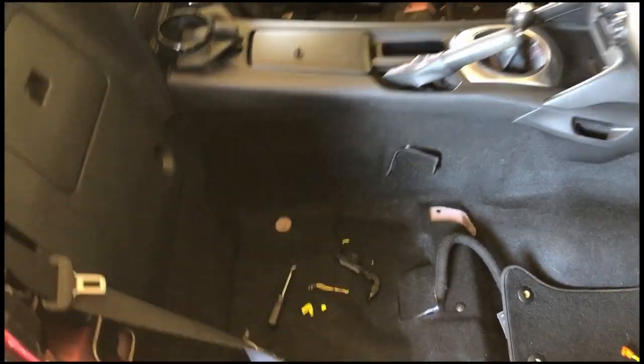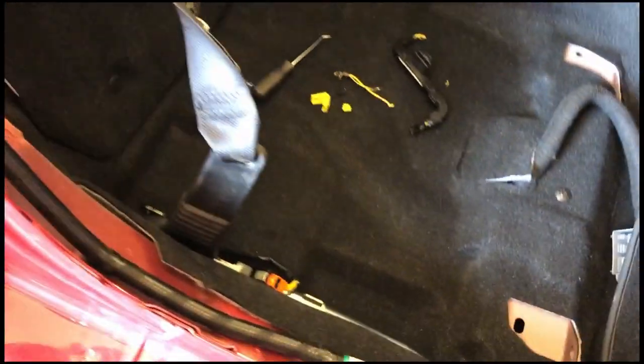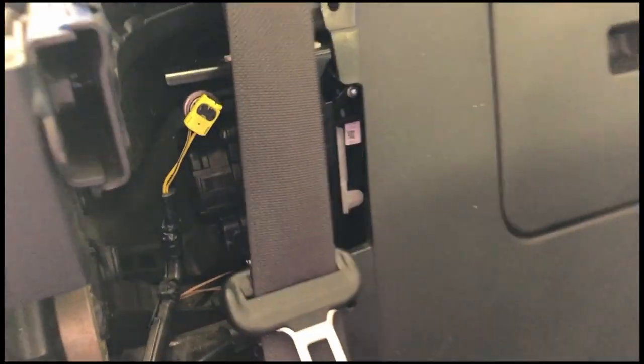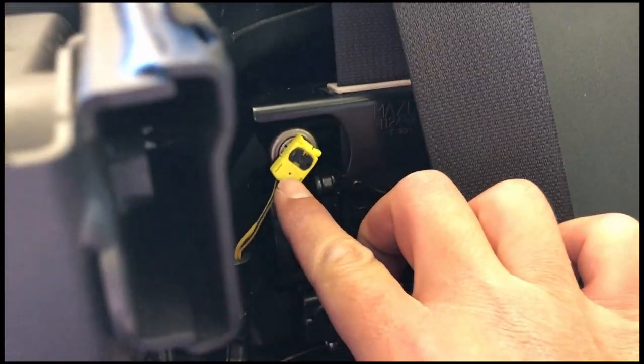I got the passenger side seatbelt in, and it went pretty easy. Only minor hiccup was that somebody had been poking around in here. Both of the upper plugs were disconnected, and some of the push pins are missing. And when they took this one out, they broke the connector.